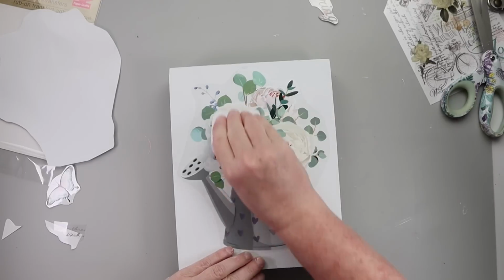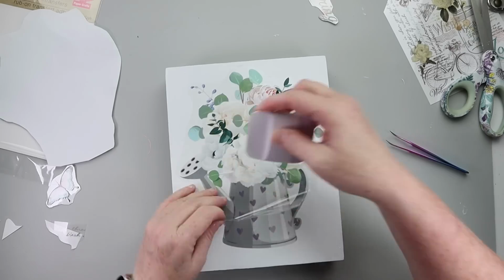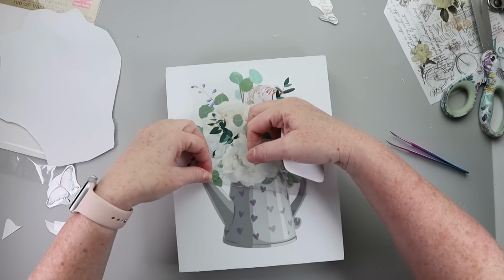And then I also remembered, oh gosh, I have that Dollar Tree one. I got to work something in there. So I picked a butterfly off that I'll attach in a minute.